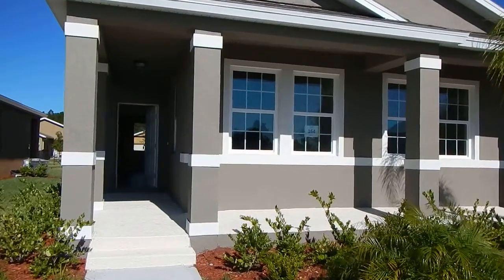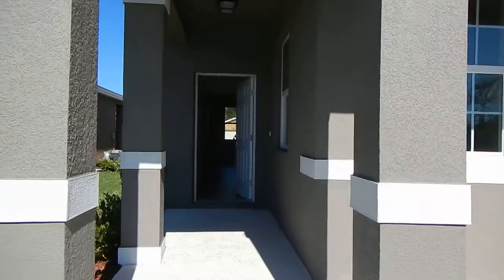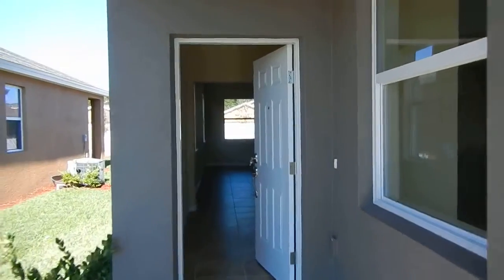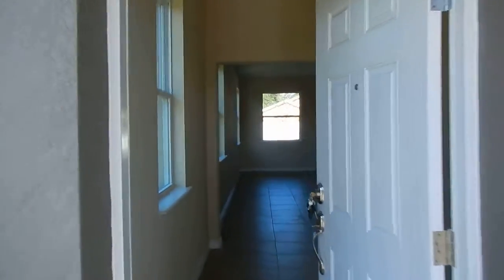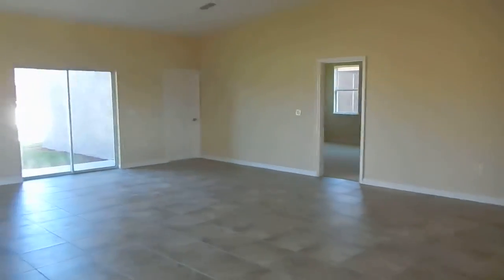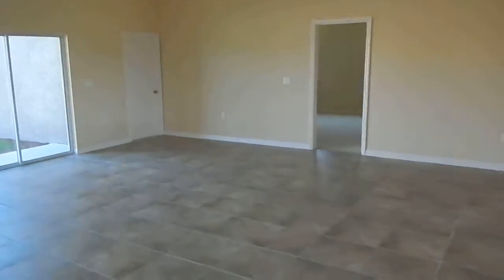Okay, here's the other DR Horton, New Smyrna Beach, Florida, Venetian Bay. This is Sokovia. Nice formal entry. Much bigger home, about not quite 2,000 square feet. This is a great room.